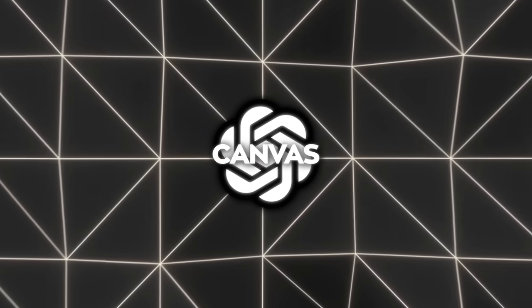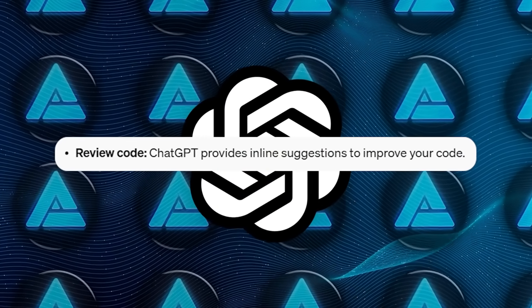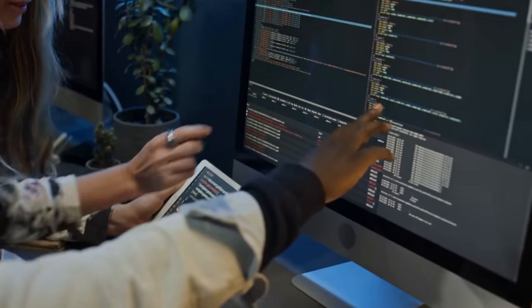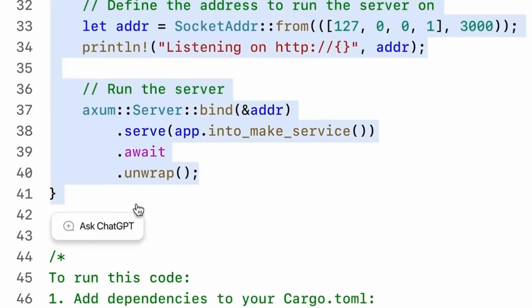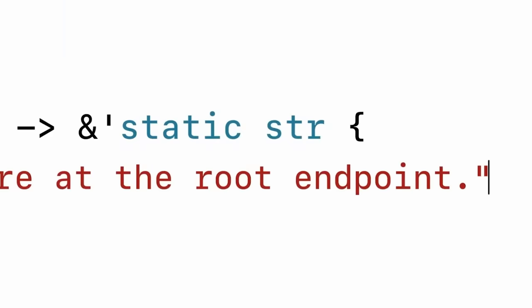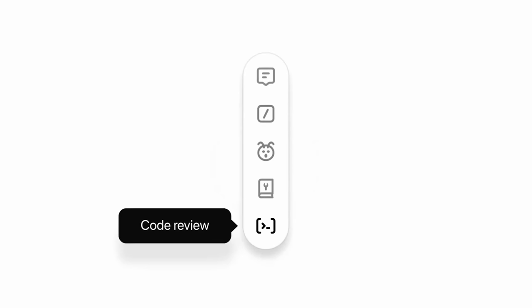But it doesn't stop there. They've also added a review code button, which will look at the entire script and suggest specific edits. Let's say ChatGPT finds a bug or sees room for improvement. It will make those suggestions, and then you can either approve, tweak, or reject them. If you approve, ChatGPT will try to fix the code itself. You're not just getting help, you're actively working with the AI to improve your code.